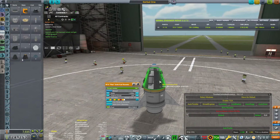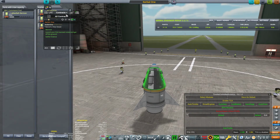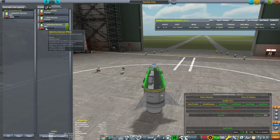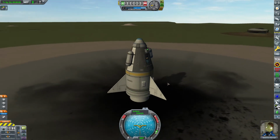And this time we are launching with... Contracts can go away. Go away. We're going to launch with Valentina. Valentina's going to get a go to try and launch this because Jeb's done it plenty of times, and the poor engineers just do not get to go, which is normal. Alright, Valentina, let's see what you can do.